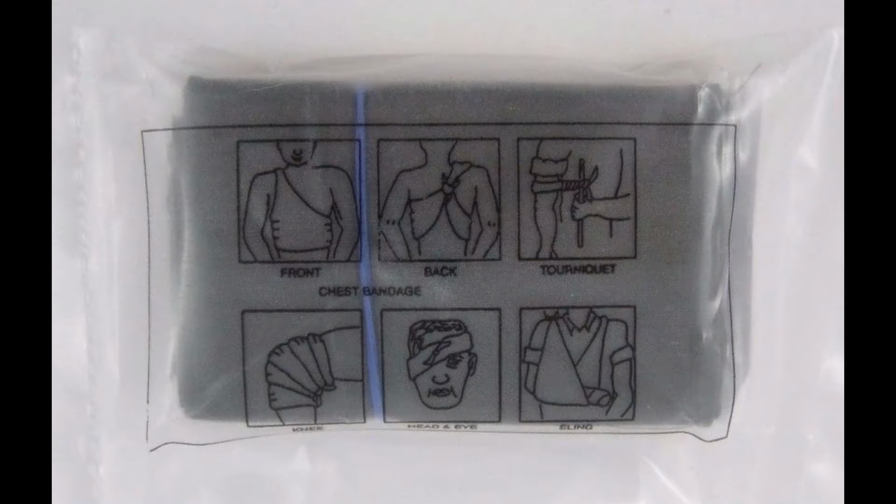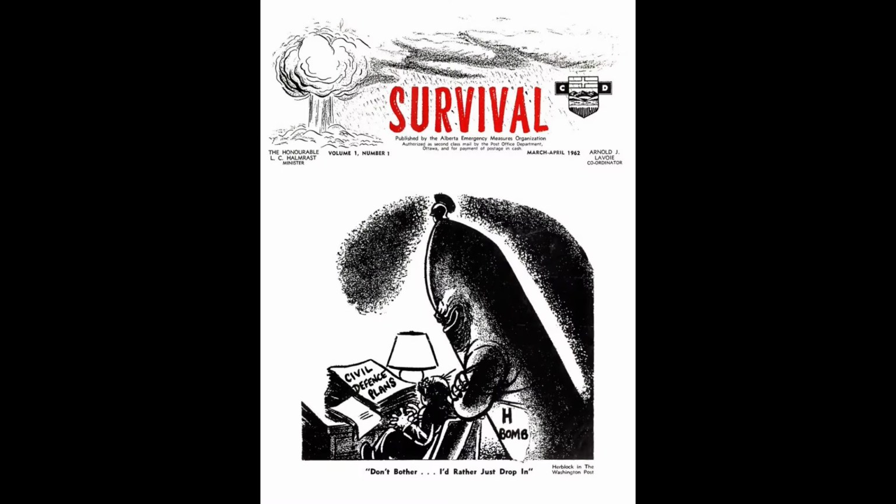A triangular compressed bandage. Yeah, these are heavy, notice? So these actually have a pad inside the triangular bandage attached to it. They're similar to the shell dressing, so you can use this as a wound dressing as well as just a sling. Right, makes sense. And there is 6 of them, 2 in each packet.